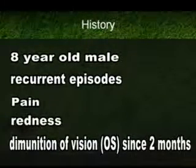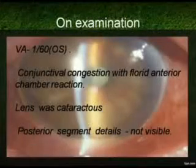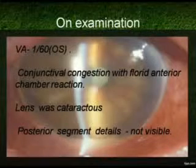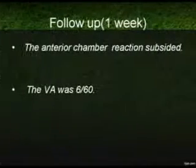An 8-year-old male presented with recurrent episodes of pain, redness and diminution of vision in the left eye. On examination, the visual acuity was 1/60 in the left eye. There was conjunctival congestion with flare in the anterior chamber reaction. The lens was cataractous and posterior segment details were not visible. He was diagnosed as a case of iridocyclitis and treated with systemic and topical steroid.